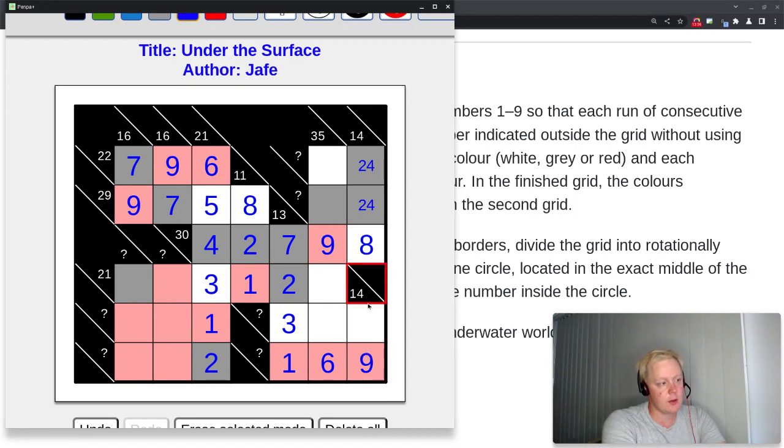And with the 9 here, the sum is 14. 9 plus 5 is 14, so this is 5. Then again, this is 3 and 5, the only remaining white digit, 8. And this goes on. This one sees 3 and 8, the only remaining white digit is 5. And I think that's all we can use that logic for.